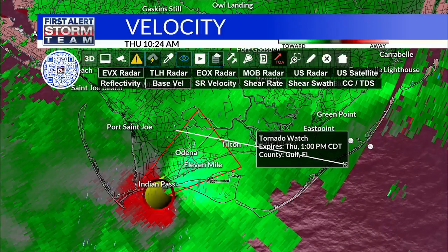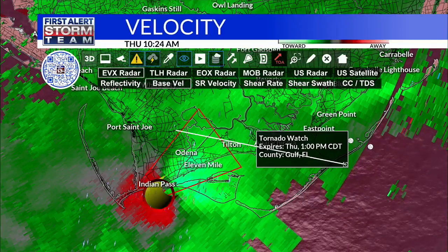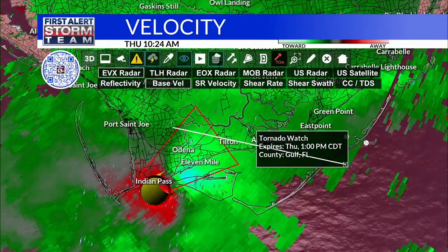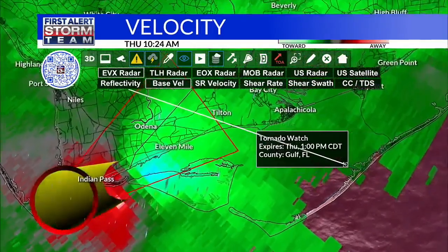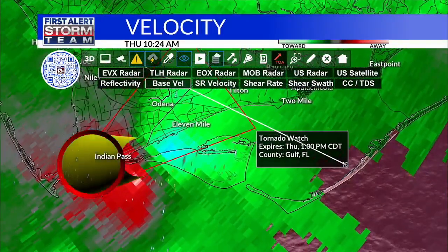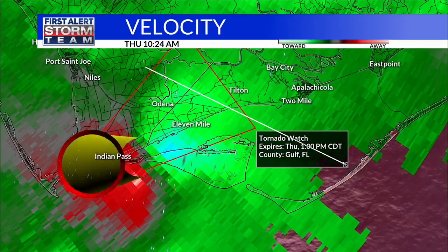If you are in its path, you need to get to your safe space, and that is an interior room, specifically a bathroom, a closet, any of those things. So it's just circulating right around Indian Pass, is where it's going over. It's on its path towards the north to northeast: Odana, 11 Mile, you're next, Tilton on the back end, 2 Mile as well. This thing looks like it's really just going to ride the coastline here, folks.